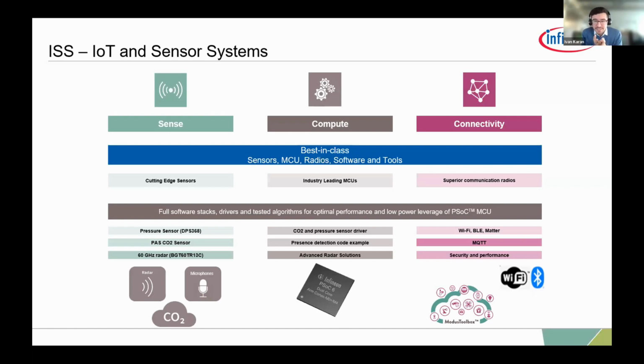But we also have connectivity boards. So if you want to test it with Wi-Fi or Bluetooth, because you want to mount it somewhere where you don't want to put your laptop on, you can also do it with our boards. So we combine all of this in especially one board we want to bring to this solution, and we support it with full software stacks. So you will find drivers, tested algorithms, and a lot of tools you can use to leverage our whole potential or your whole potential.